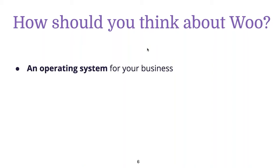And it's especially valid when you consider that an operating system is usually made up of three key components, right? It's the audience, who the operating system is designed for, the capability, what the operating system is capable of, clearly, and the interface, how the operating system is accessed and interacted with. And if you ask me, WooCommerce fits the bill on all three of those points.